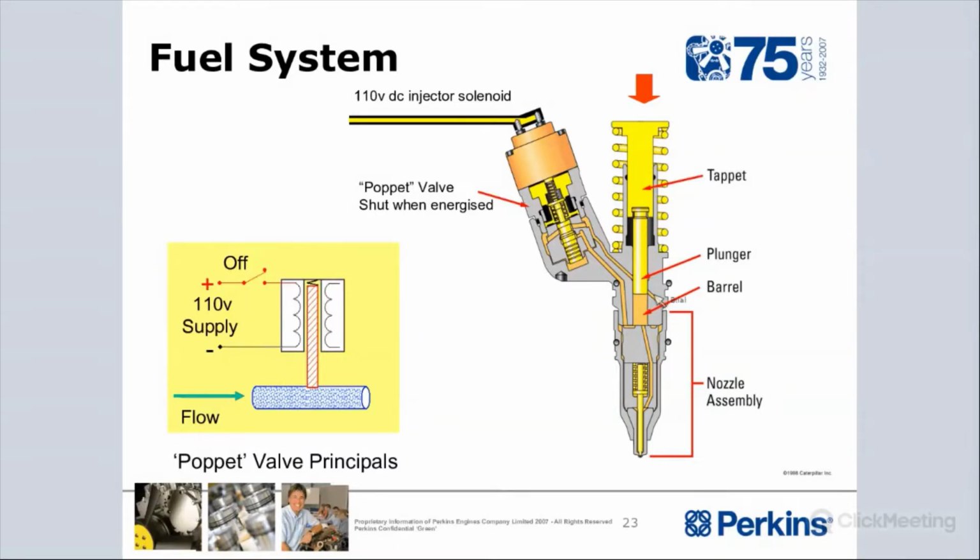Through this opening, we have one opening only. Fuel will get in, go around the plunger, go all the way up to this area. This is the puppet, which is controlled by this solenoid. Whenever the solenoid is energized, this puppet will be pulled up by the magnetic field.